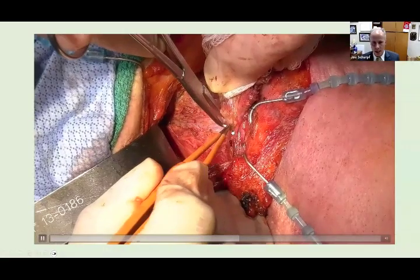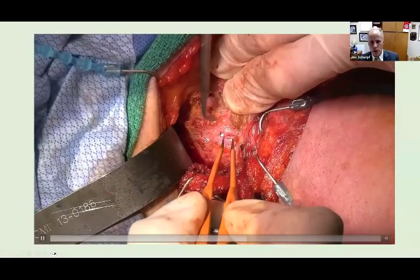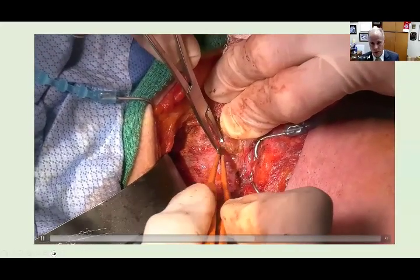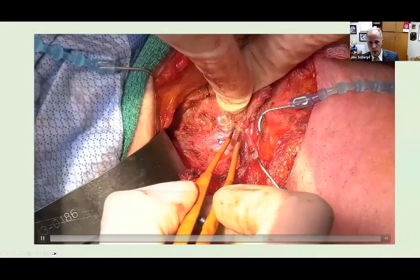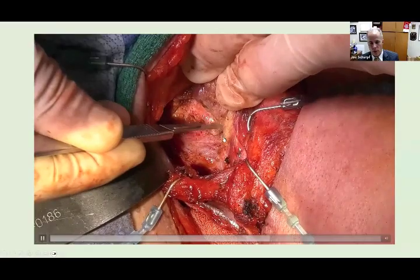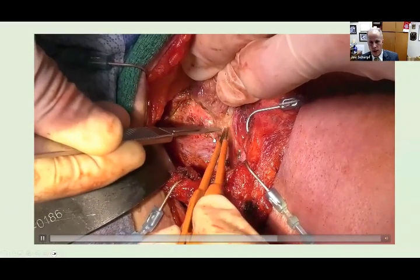I'm being very meticulous in this area, even though the nerve wasn't working. I'm still hoping that it's going to. And from what I heard, his voice has improved. So maybe he has had some Lazarus effect or improvements. I tend to use just this bipolar and a scalpel. I'll use a lot too to sharply dissect off the tissue, including some of the muscle at times in this area. The nerve is right in that area there.